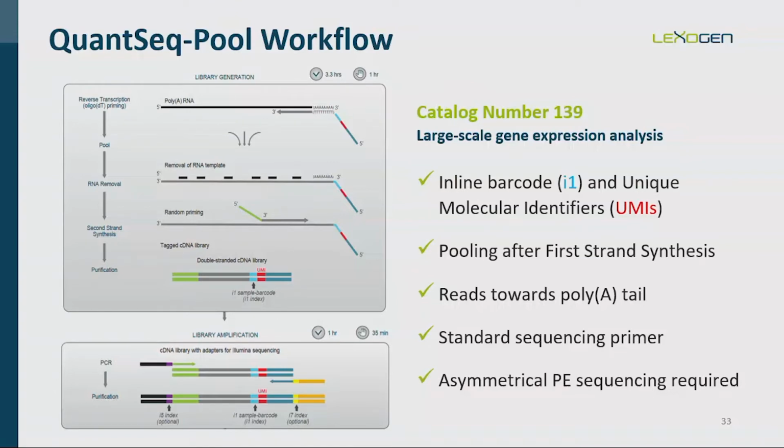I7 and I5 indexing is optional, and this is due to the presence of the I1 sample barcode included in the first-strand synthesis. Ultimately, the need for these additional indices depends on how many samples you plan to multiplex. Currently, we have 96 unique I1 barcodes, so if a user is planning to multiplex more than 96 samples, then additional indexing would be required.